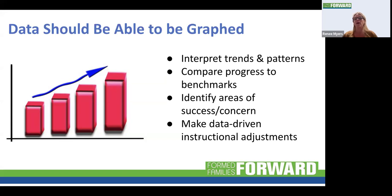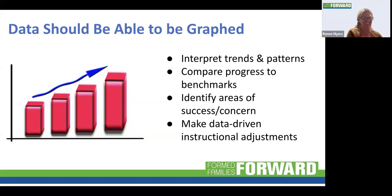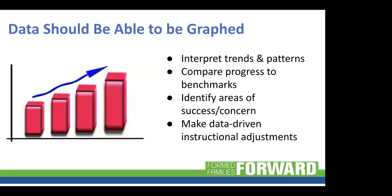Kelly's going to launch another poll now. I'm just wondering how many of you have ever seen a graph of your students' goal progress? Results are coming in, and that's fairly telling. Renee, I'm not going to even have you guess which one's going to be the predominant response there. We'll give it just about 10 more seconds. Thanks for everyone participating.